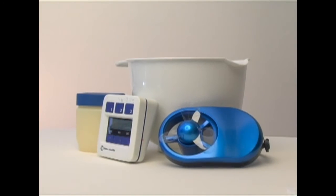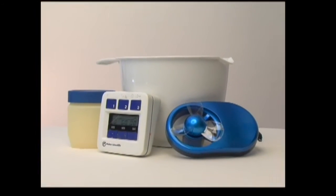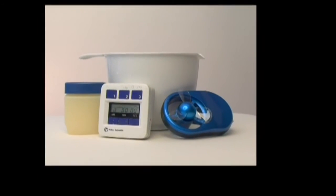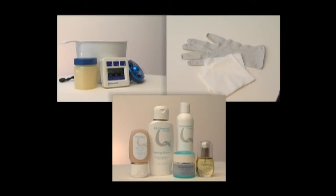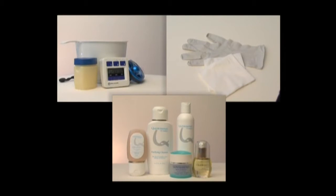The items used for both peels are a headband, several 4x4 cotton gauze pads, a bowl for water, a timer, a petrolatum-based product for protection in certain sensitive areas, non-latex gloves, Quintessence Skin Science Purifying Cleanser, our green tea toner, Serum C, one clarifying under eye serum capsule, and finally, Quintessence sunscreen. Optional items are a high-frequency unit and a small, soft facial brush.